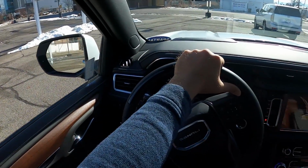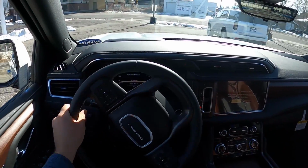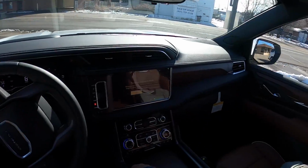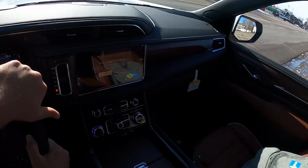So I just drove a Denali Ultimate diesel yesterday. This is the 6.2 V8 long wheelbase. So it'd be interesting to see the difference in the driving experience between the two vehicles.